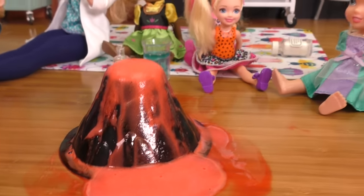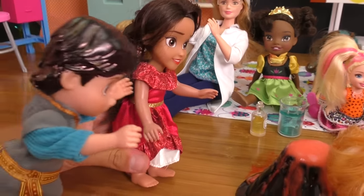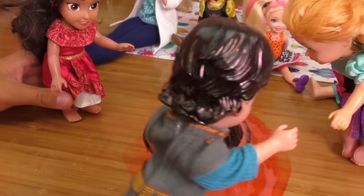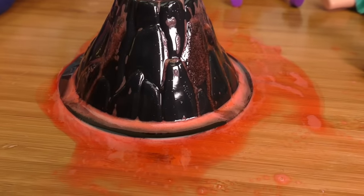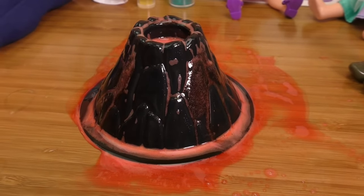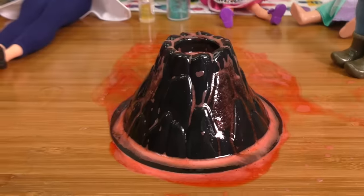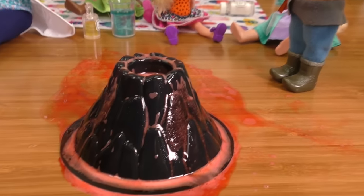Whoa. Amazing. So much. It's so red. Look, it looks like a river now. Whoa, I'm touching the lava. That's so cool. Guys, wait, look. Guys, look. The volcano's moving. It's moving! Oh boy! I think it's just the bubbles pushing it, but still, it looks so real!